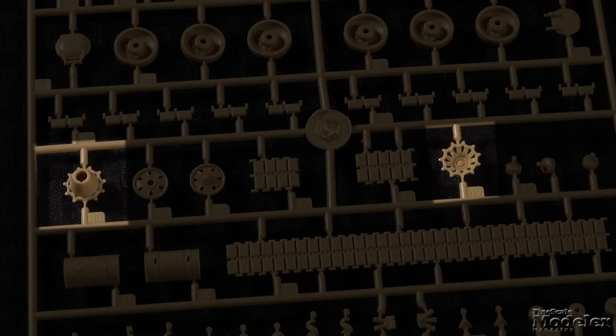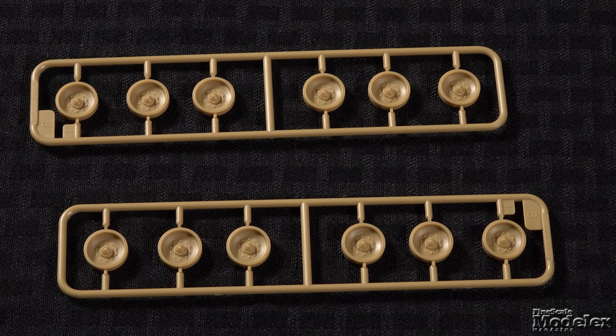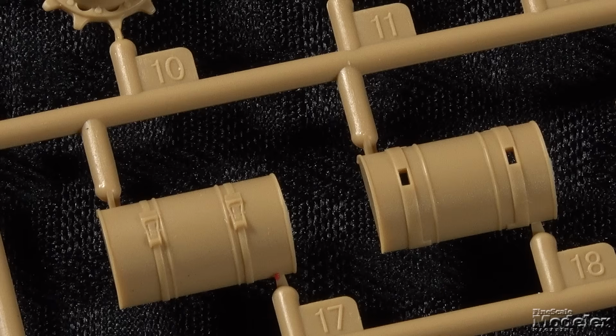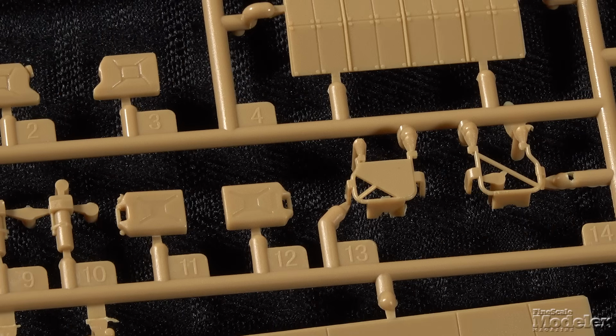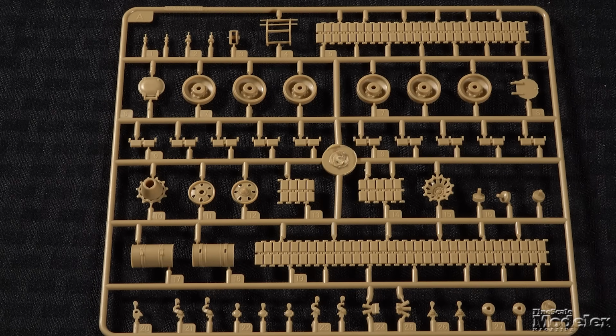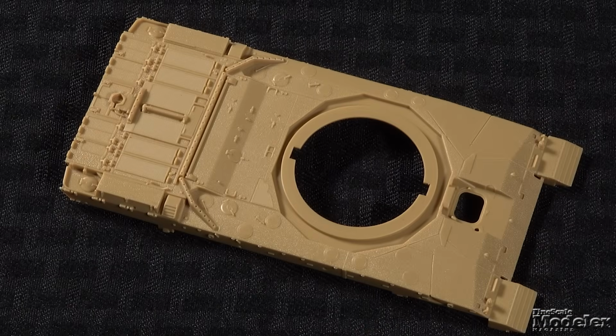We'll start at the bottom with the drive sprocket, idler, return rollers, and road wheels, which get attached to the lower hull. 2 55-gallon external fuel drums, 2 jerry cans, and jerry can basket get attached to the rear deck. There are 6 segments to each track, which get covered by side skirts and attached to the upper hull.